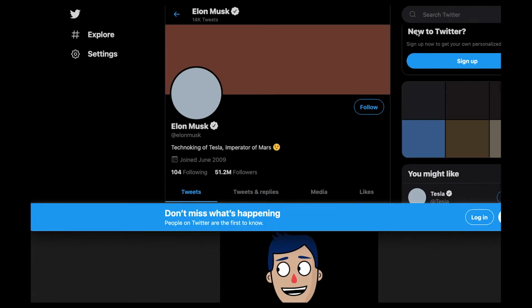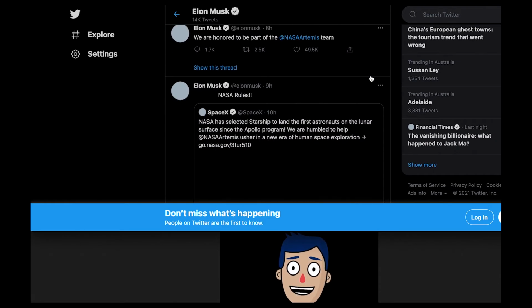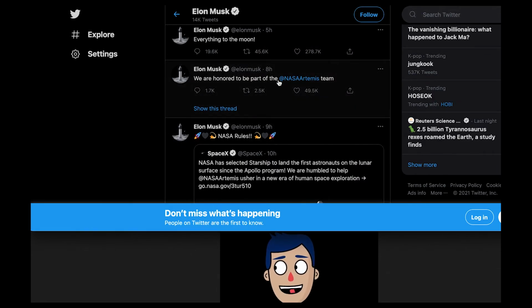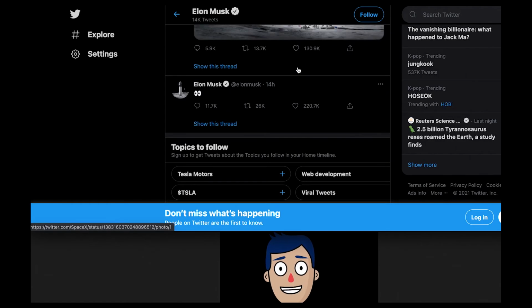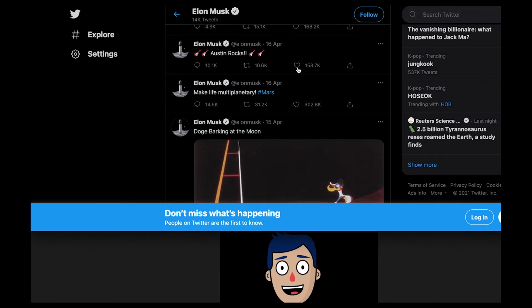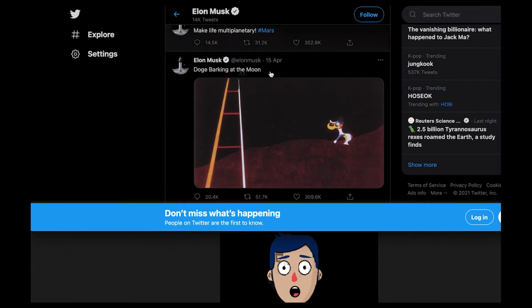Over to the main man, Elon Musk. Elon Musk is just pumping everything right now. Elon Musk has been pumping Dogecoin, or EGOD, if you want to call it EGOD from spell it backwards, everything to the moon. And right now, as you can see, everything is going to the moon. Tesla's going to the moon. It's absolutely pumping. Doge barking at the moon.